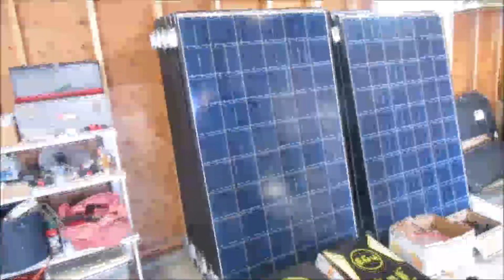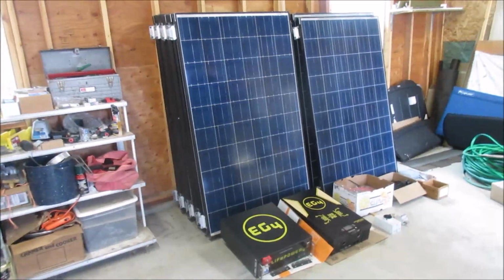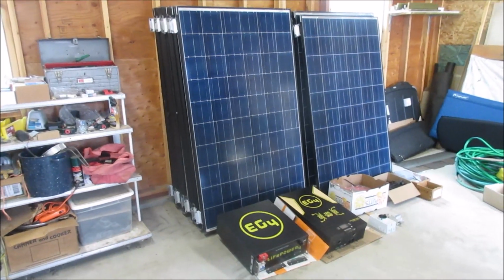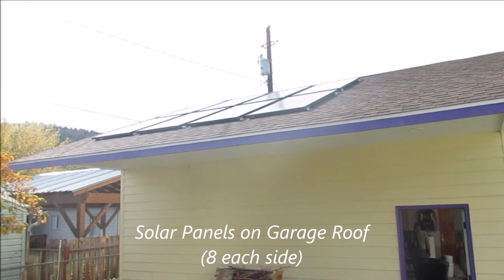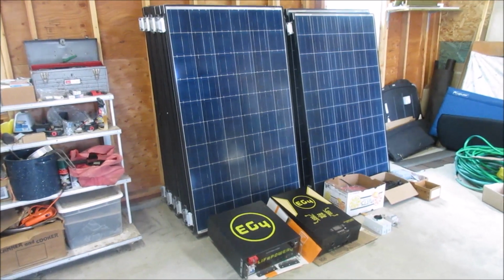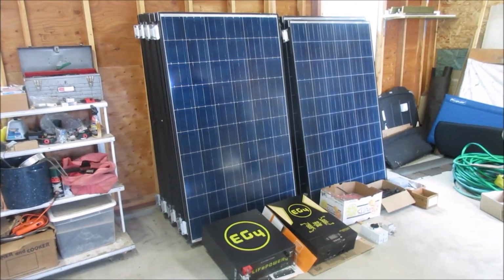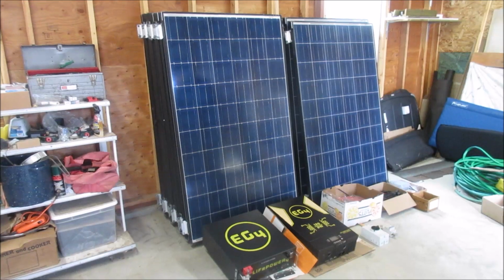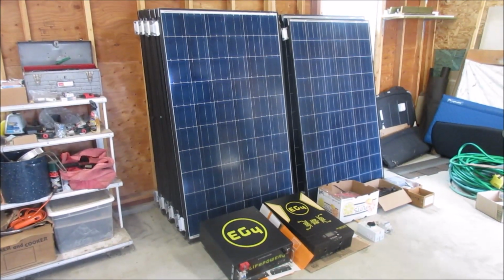Recently I had an ad hoc installation of a solar panel project. I went up on the roof of this garage. The panels were used, there's 16 of them. Even though they're used, I believe they're still capable of 200 watts. They're 250 watt Canadian Solars.